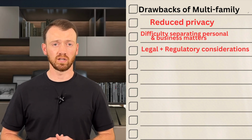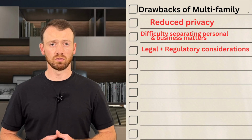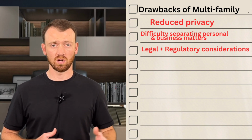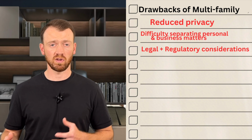Next is legal and regulatory considerations. Being a landlord comes with its own set of responsibilities and obligations. You need to understand your local rules and regulations to ensure compliance and avoid potential legal issues that could cripple you long term. This is another reason we always advocate for using professional property management companies, as this can help you protect yourself and your investments.